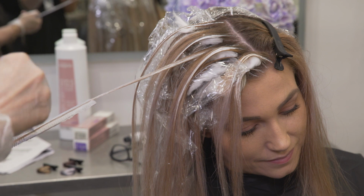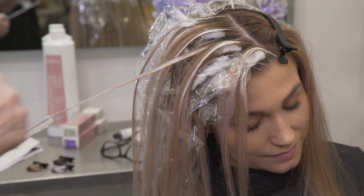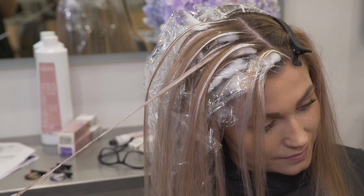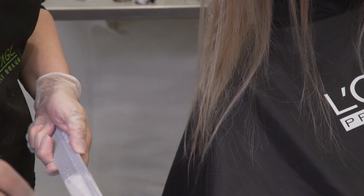And notice too, while I'm doing my low lights here, I'm actually making sure that it's on the underneath side. So I'm completely saturating so that I can get a nice cool tone running all the way through.